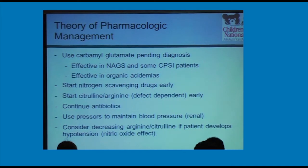So when we have a new hyperammonemic patient, we hit them with phenylacetate, we hit them with benzoate, we hit them with arginine, we hit them with dialysis, we hit them with nutritional management, we hit them with Carbaglu, and then we sort it out going forward. Most of our patients, although sometimes with family history, don't have a label saying I have ornithine transcarbamylase deficiency, or I have argininosuccinic acid synthetase deficiency. We have to figure that part out as we go along. So we hit them very hard early, and then we sort it out going forward.